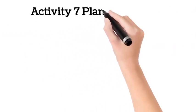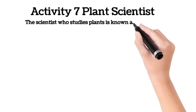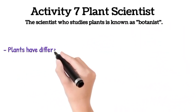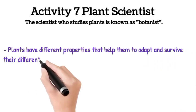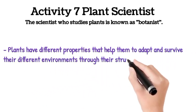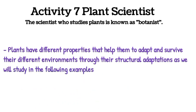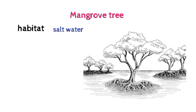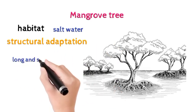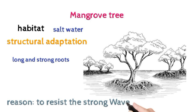Activity 7. Plant scientist. The scientist who studies plants is known as a botanist. Plants have different properties that help them to adapt and survive in their different environments through their structural adaptations, as we will study in the following examples. Mangrove tree. Habitat: salt water. Adaptation: it has long and strong roots. Reason: to resist the strong waves.